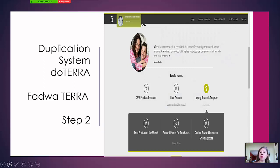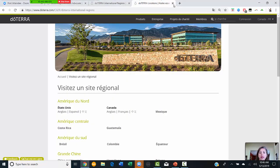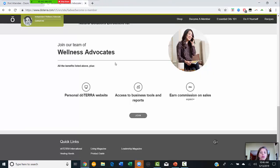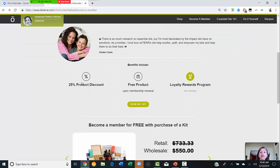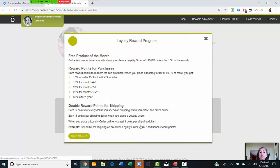Then the people can go into one that says loyalty reward program. In any of this, in fact, let me go live so I can show you that. Whenever they don't understand what doTERRA is telling them, let me close all this. You see right here where we started. Let's say I want to know what this 25 product discount is. I can click on it. Well, never mind on that one. On this one, loyalty program, if I say see details, it tells me the detail is they'll give you a free product of the month by getting a loyalty reward program. I'll give you reward products for purchasing, and I'll give you double reward points on shipping costs. If I click on this, it'll tell me all the information.